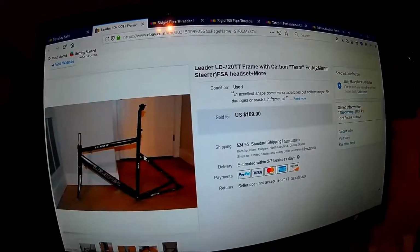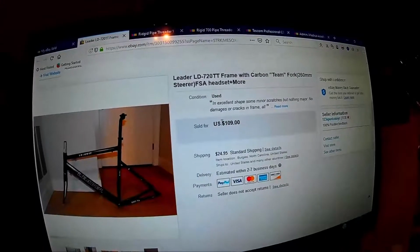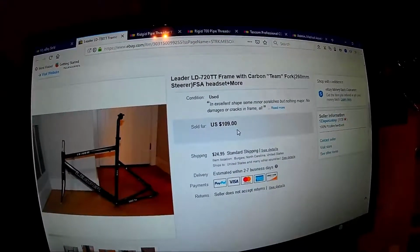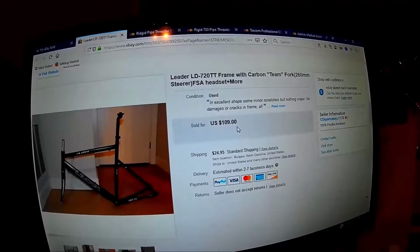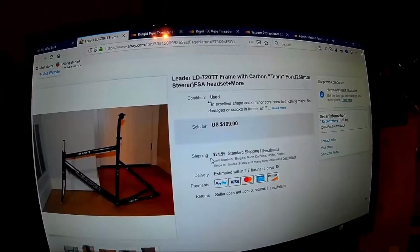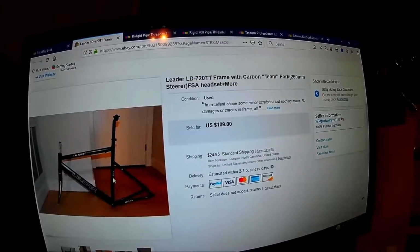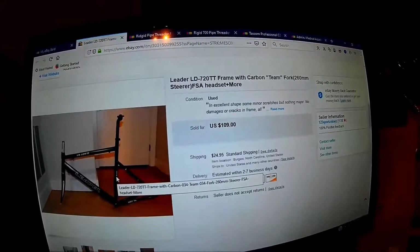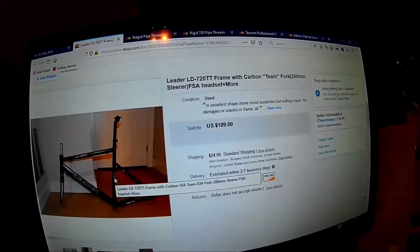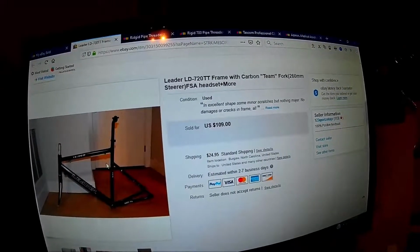It's sat up here forever. I had it going for $225, and it did sell for $109. But unfortunately, somebody in California, and I live in North Carolina, bought it, and it ended up costing me $65 to ship this bike, plus the box, which was $10, or it was $8. So it ended up costing me almost $75 to ship this bike.